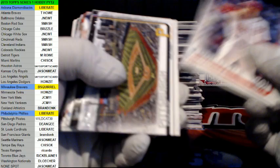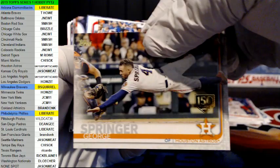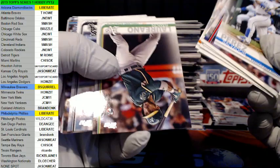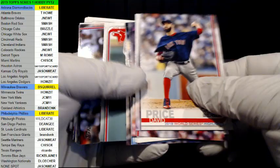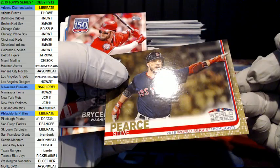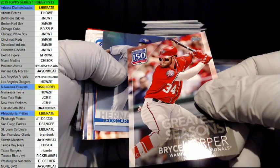George Springer. With a stamp. Starling Marte. Steve Pierce for the Red Sox. That is 1633 of 2019. And Bryce Harper. And a Teoscar Hernandez for the Blue Jays. Ozzy Albies for the Braves. Home Run Challenge.